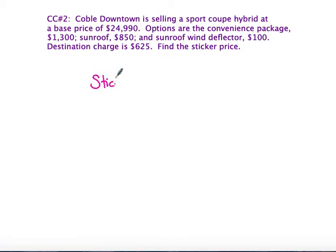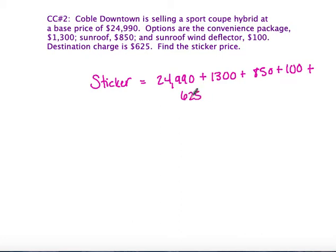Find the sticker price. So the sticker price is going to be our base price again, and we're going to add in all of our options. Not to forget that destination charge of $625, and that's going to bring our sticker price to be $27,865. Again, we still have to add our registration, our license fees, and our taxes onto that.